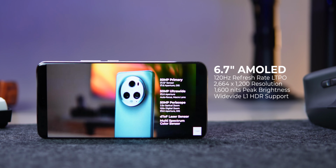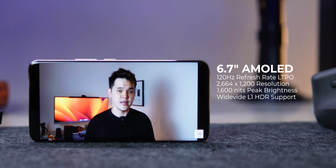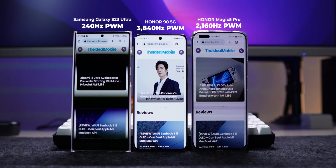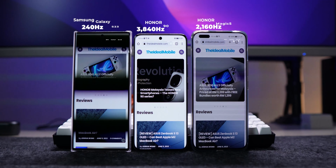The 6.7-inch display has a high 2664 by 1200 resolution with a peak brightness of 1600 nits. It is also the industry first smartphone to feature 3840Hz ultra high frequency PWM dimming technology that protects eye health, making it the most eye health friendliest device on the market.